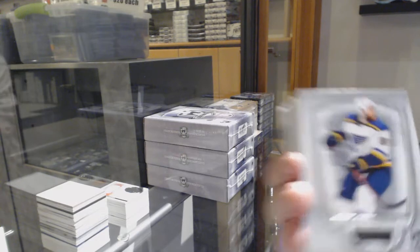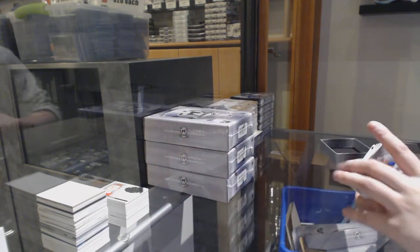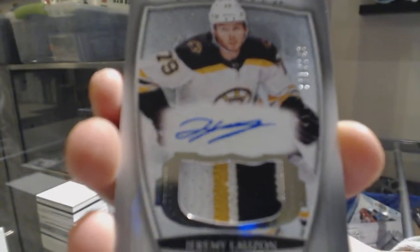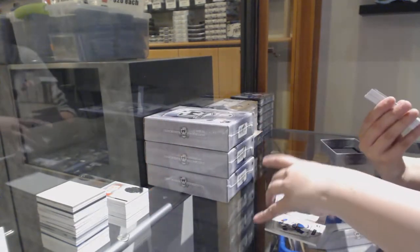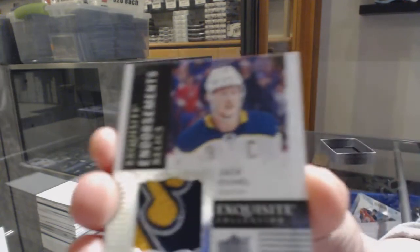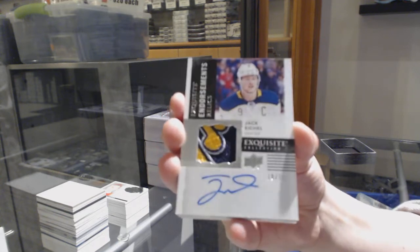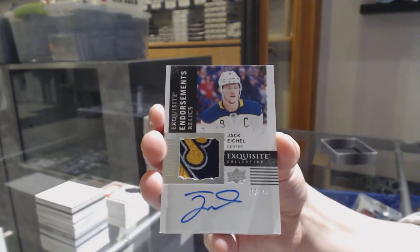We've got number 249 base for the Blues, Ryan O'Reilly. Rookie patch auto, number 249 for the Boston Bruins, Jeremy Lauzon. Case it. Cool. We've got an Exquisite endorsement relics patch auto number 25 for the Buffalo Sabres, Jack Eichel. Pretty cool. Jack Eichel, number 25 for the Buffalo Sabres.